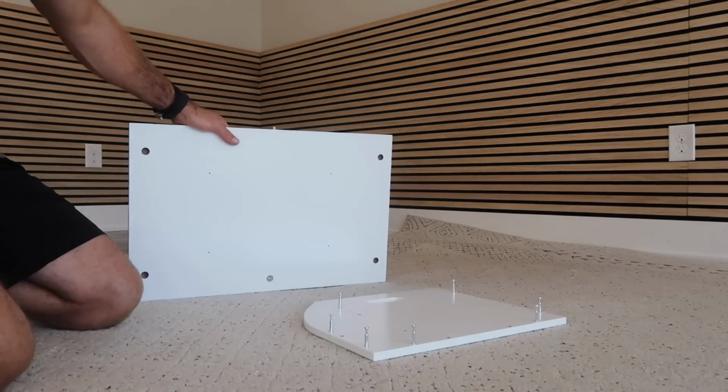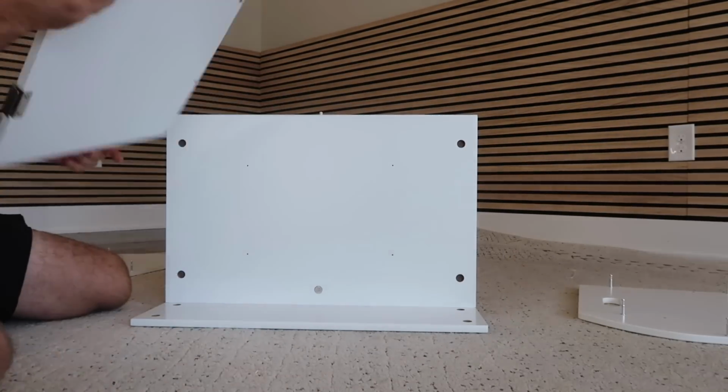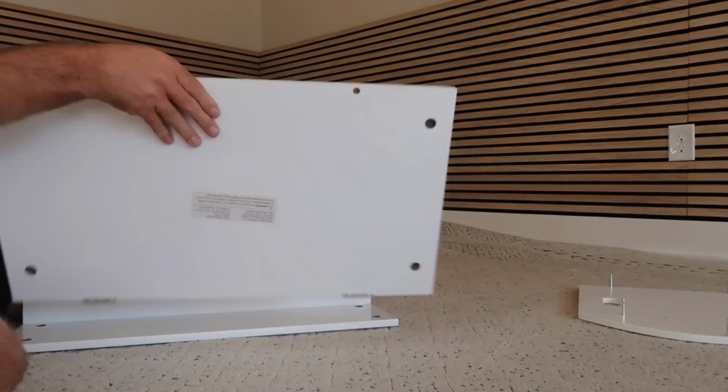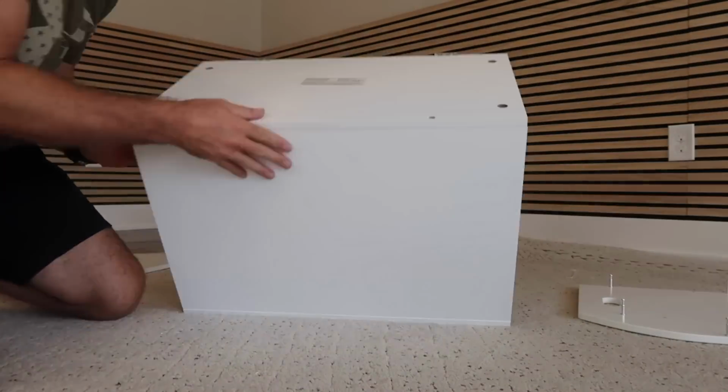So Chris and Everly are putting this together. This is going to be where we store our baby dolls and everything like that. So this will be in our make pretend corner.